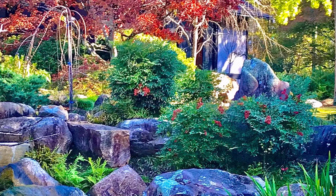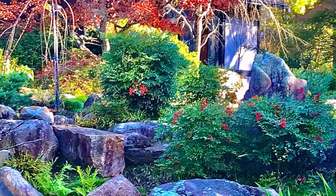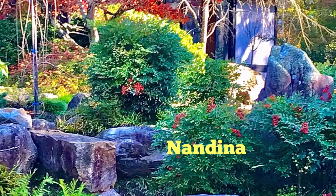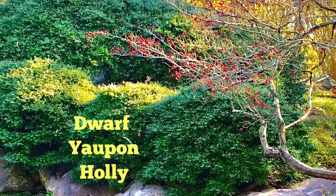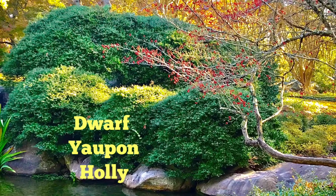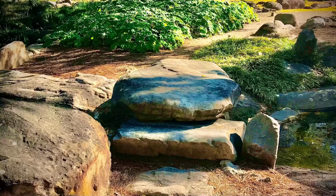When I visit botanical gardens, I'm always surprised to see everyday plants that I take for granted, like Nandina or the ubiquitous dwarf Yaupon holly, used in a more natural way around the water and boulders rather than controlled and dominated with heavy pruning constantly. It inspires me to work to see such plants in a new light and think of new ways to incorporate them in various designs.